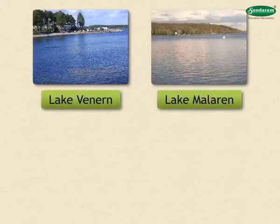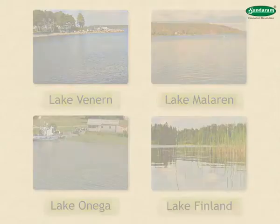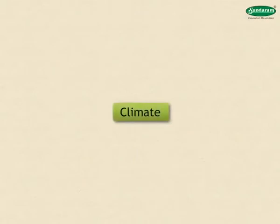For example, Lake Vänern, Lake Mälaren, Lake Onega, Lake Finland, etc. Moving on to climate.